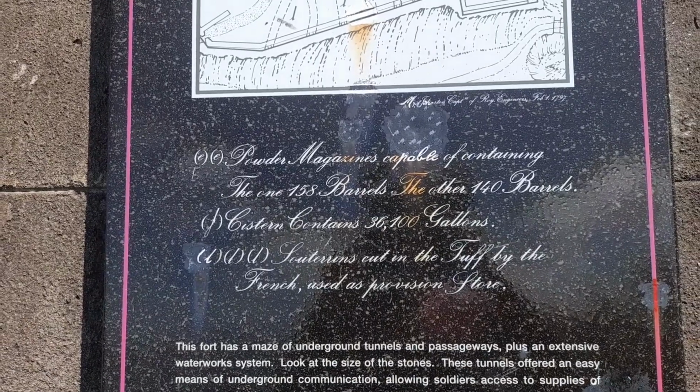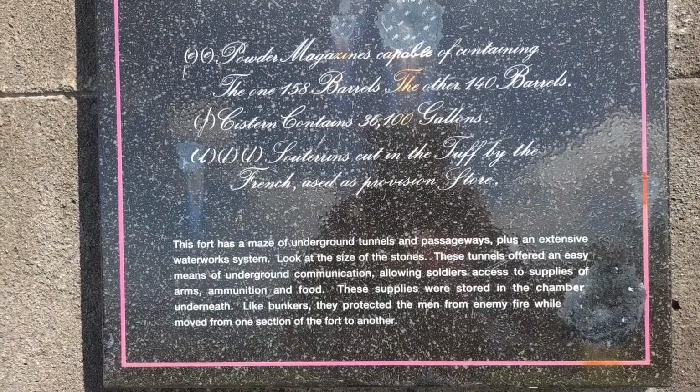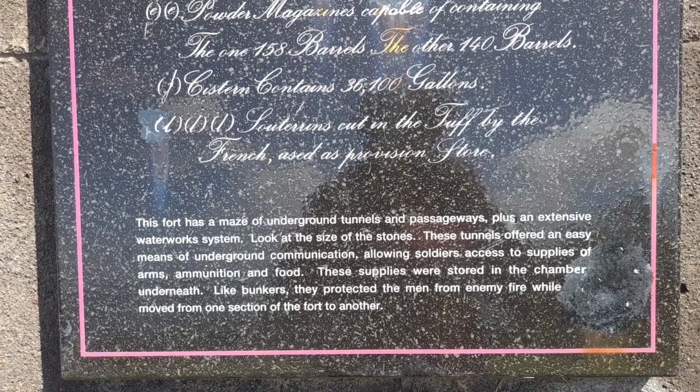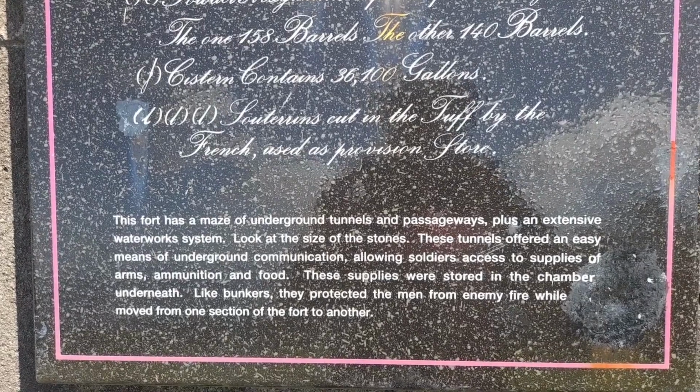The fort has a maze of underground tunnels and passageways, plus an extensive waterwork system. Look at the size of the stones. These tunnels offered an easy means of underground communication, allowing soldiers access to supplies of arms, ammunition, and food.